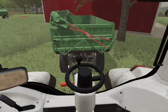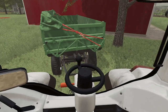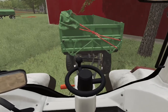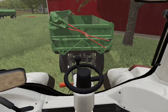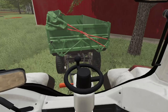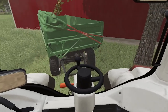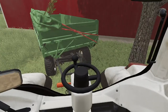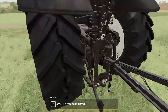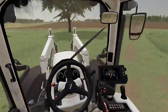I'm not gonna keep it straight. The trick is with these front axles, especially, it's so touchy in a game. Just don't want to overcompensate too much. Just want to be gentle. Something like that is about what I was hoping for. We'll go with that. Yeah, that'll work. Out of the way. Hitch is out and accessible. Try to pull the other one in alongside that somewhere.